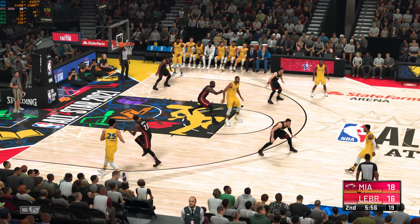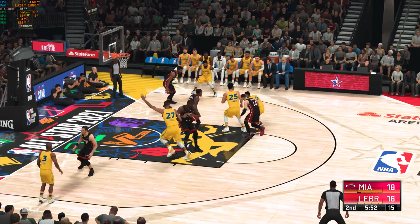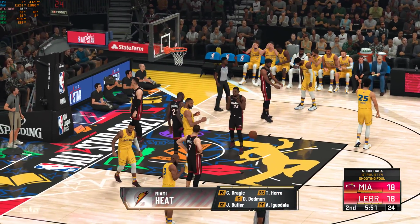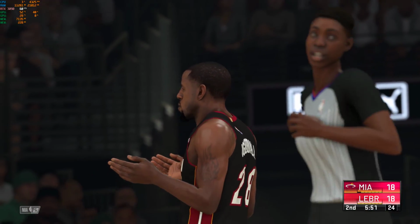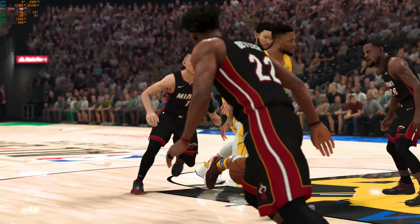Now, here's Lillard. No points in the game yet for him. On the court for Miami here in the second, Herro out there with Dragic. And there's Iguodala. And there's Jimmy Butler. And it's Dedmon in at the pivot spot, manning the middle. The West All-Stars shooting their first free throw of the evening.